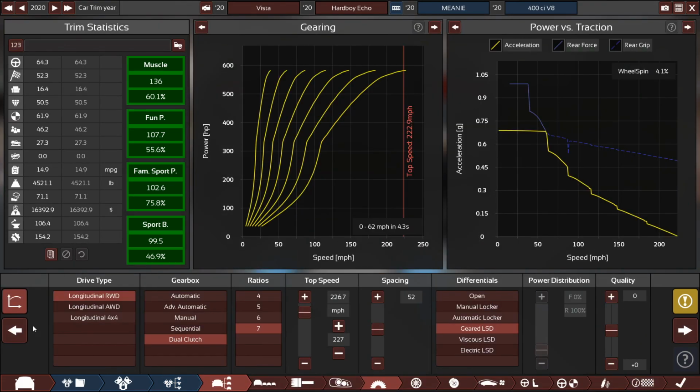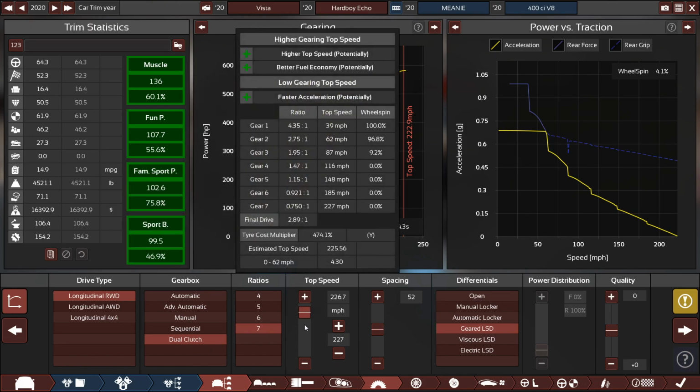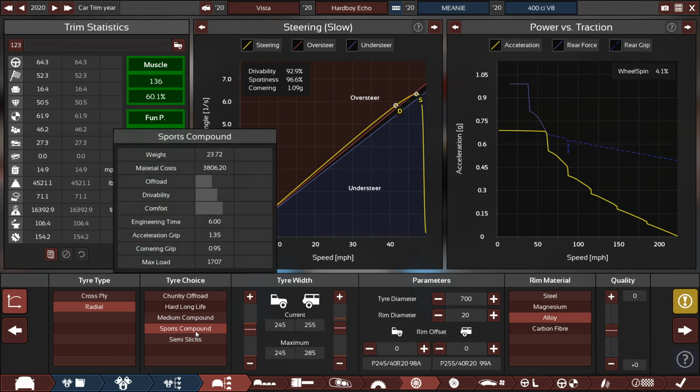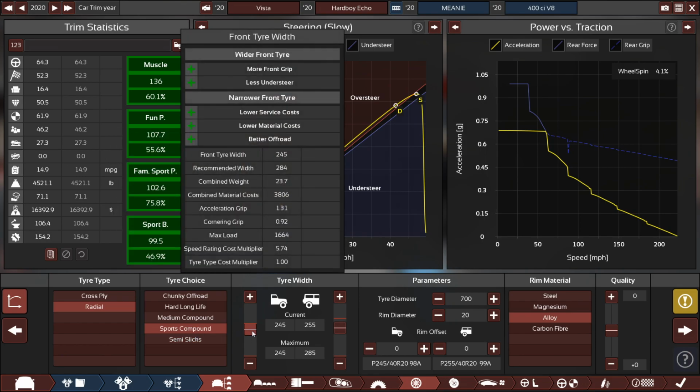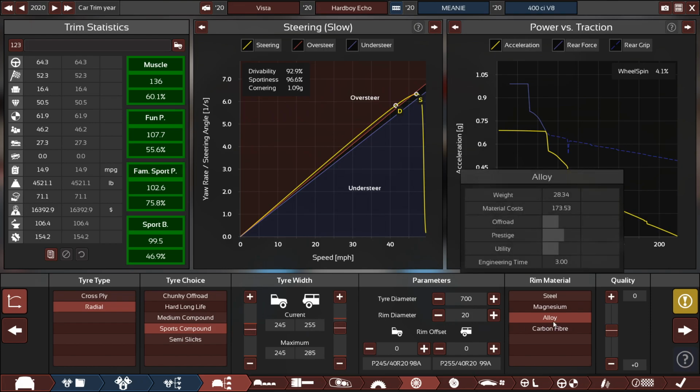For the drive type, of course, it's rear-wheel drive because if it's an all-wheel drive or a 4x4, it won't really be called a muscle car. It's got a dual-clutch 7-speed transmission with the top speed set to 226.7 miles per hour with a geared LSD. For the tires, they are sports compounds with the front tire set to 245 millimeters and the rear at 255 millimeters, running on 20-inch alloy rims.